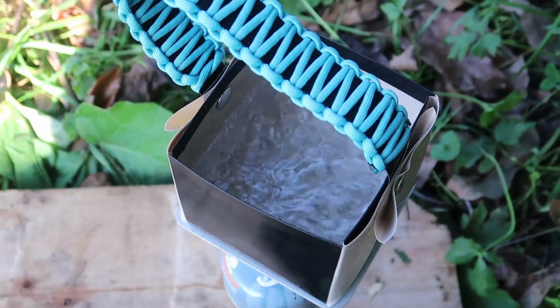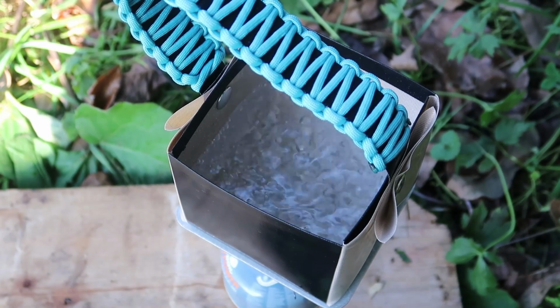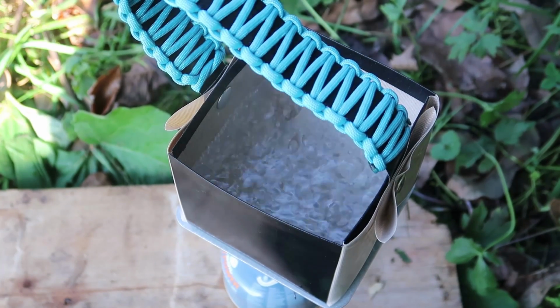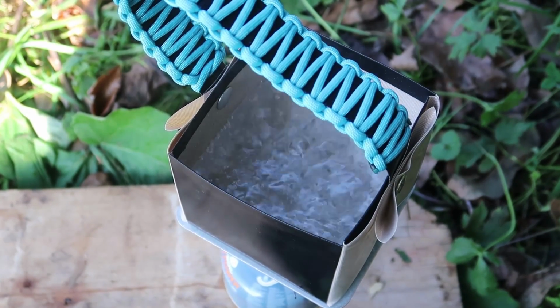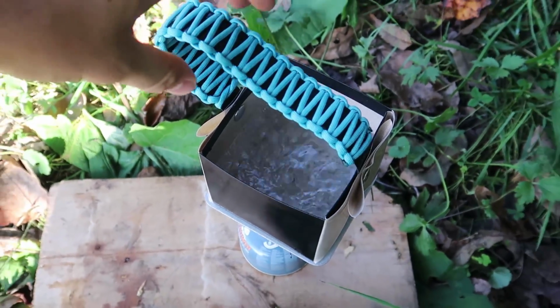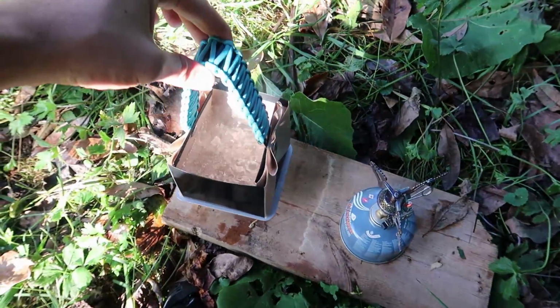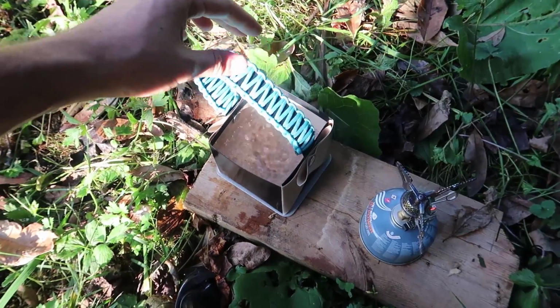Boiling water, no problem, not melting, not falling apart. Beautiful. Now I can make some food, I don't know, make some tea, coffee, whatever. So let's see if the handle works well. Can lift it up, move it over, set it down. Wow, look at that, it's still boiling in there.